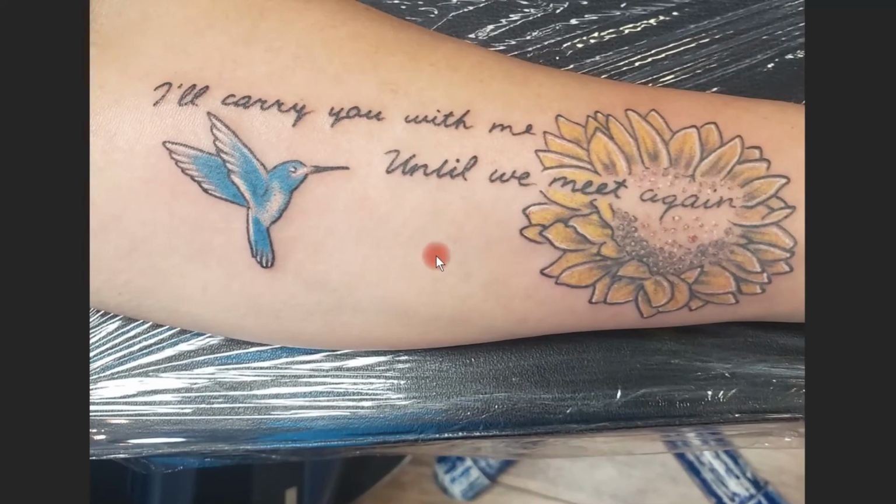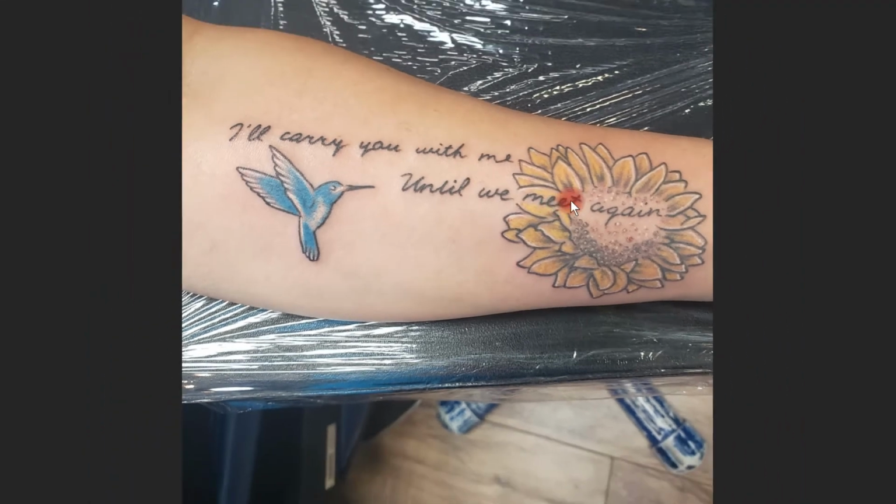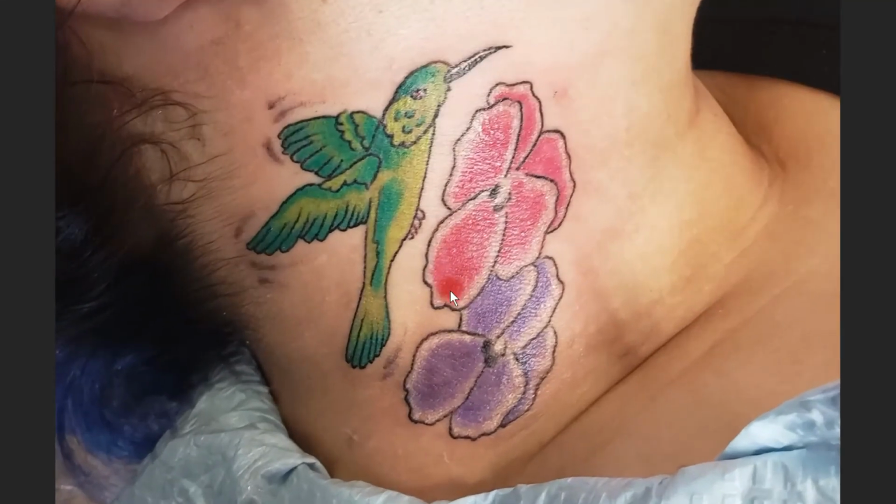I saw a lot of his flowers. This is a very simple, small piece, but I saw a lot of hummingbirds and flowers that looked exactly the same. Just every petal was just shaded from the inside out. Every petal, no matter where it is on the flower. Again, just no light source, no planning.